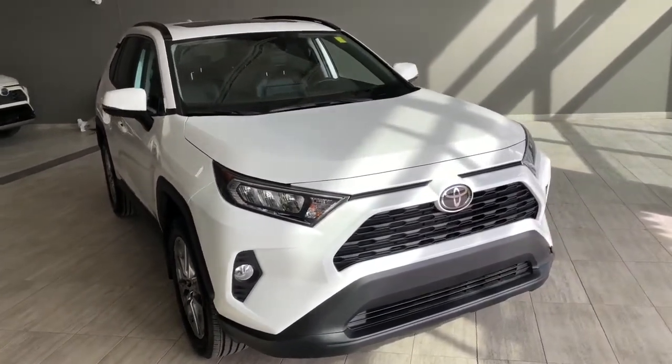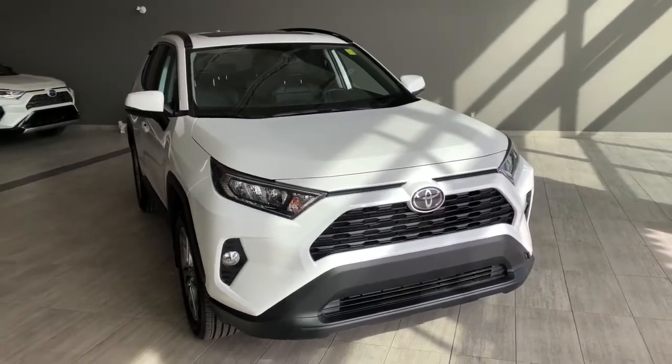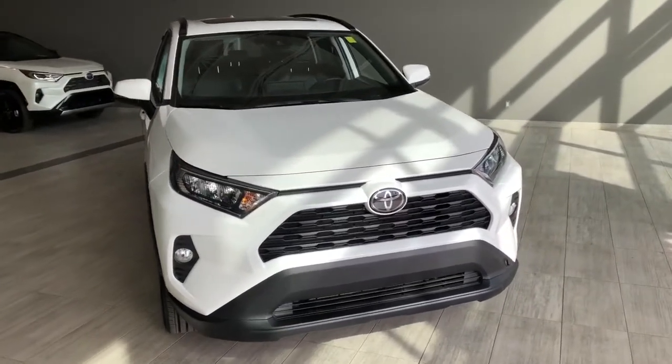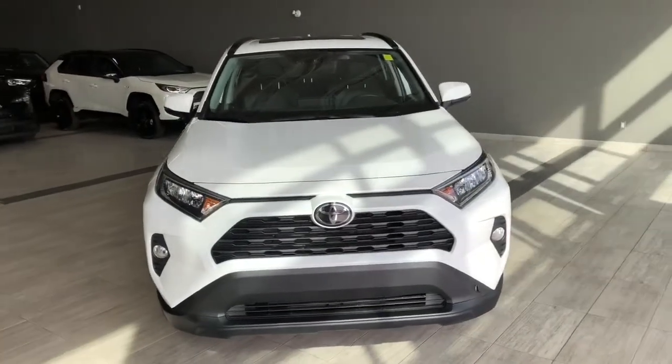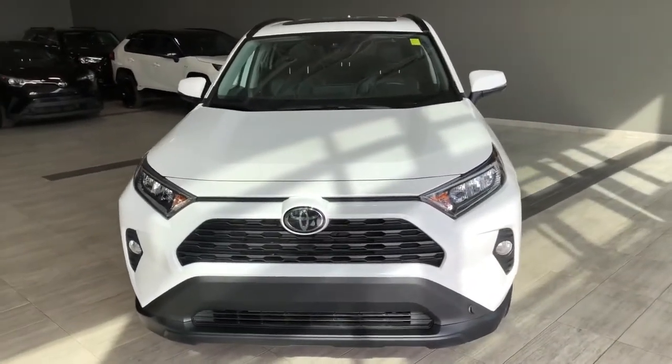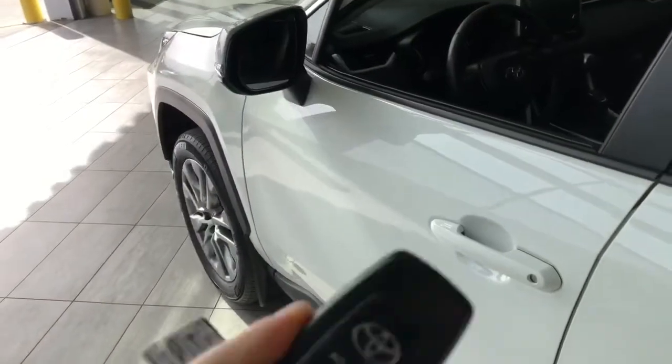Today we're going to be looking at a 2019 Toyota RAV4. Now, this is a 5-passenger SUV in white, driving on 19-inch wheels. And some of the great exterior features on this RAV4 includes fog lights, a smart key system, and a power lift gate. Helping us inside is our key fob here.